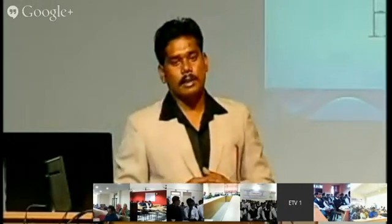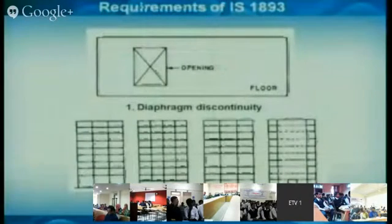Another thing is stiffness irregularity. If you want to construct a column at the top level, you should start it from the bottom level.